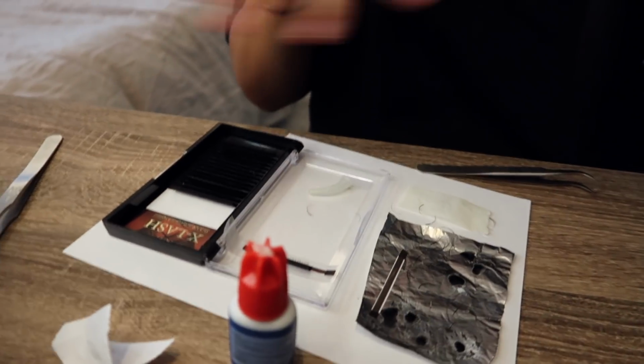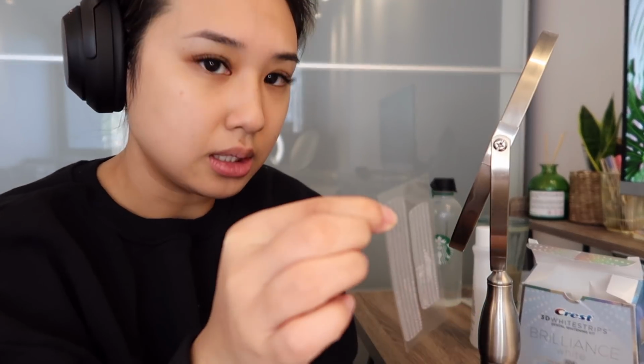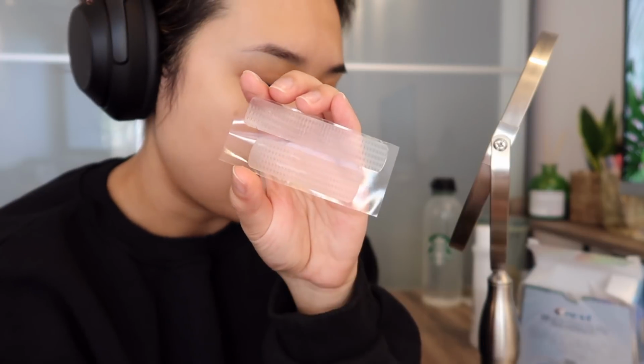Okay, so I'm done with the eyelashes. Super cute. They'll definitely look a lot better with makeup. I'm gonna clean up now. We're gonna do our nails, and then first I'm gonna stick on the white strips and then do my nails. Okay, so I'm gonna pop in the Crest white strips really quick. Hopefully you guys don't think I'm nasty. So it says to keep it on for 30 minutes. Take this buddy out, the top and a bottom one.